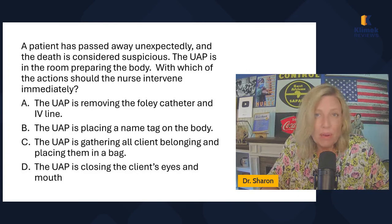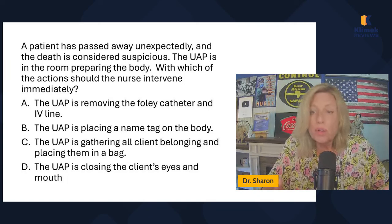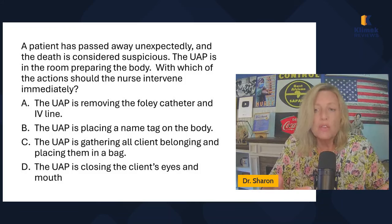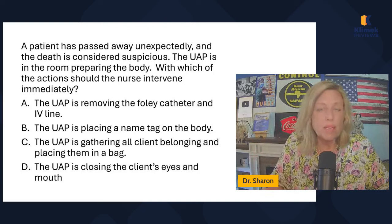Probably wouldn't want to tape them, right? Because it's a suspicious death. I wouldn't necessarily put tape on them, but they can close the eyes and the mouth. Put all the belongings in a bag because that's going to go with them. The medical examiner may need to look at that. The police may come in if it's a suspicious death and want to look through things. So you're not handing all their belongings over to the family. You're putting them in a bag so people can examine them if they need to.